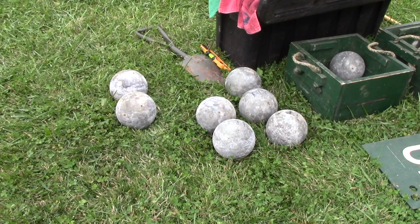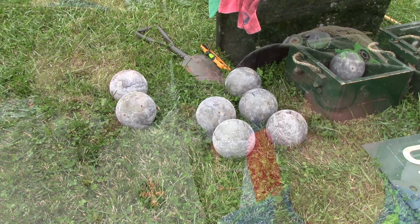A pretty rough day shooting. It's high humidity, high cloud cover, so even with that type of pressure, we got to add a little extra powder to get those rounds out and to the stake. And our mortar today is a 12-pound Cohen mortar. My name is Trent. I'm with the 30th Virginia Sharpshooter Battalion here at Fort Shenandoah at Fall Nationals.